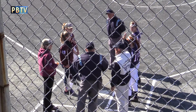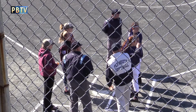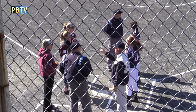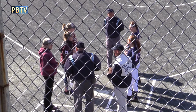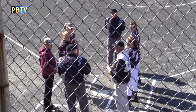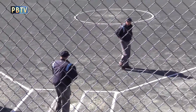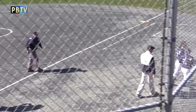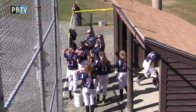So it's a very windy day. Wind's coming at us at about, I would say, 10 miles an hour. So wind chill's pretty hard here as we're in the shade. So it should be a fun one, as both teams go into their respective dugouts. We'll be coming back with you at the top of the first here.